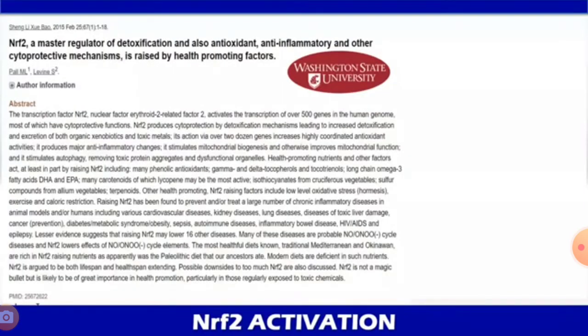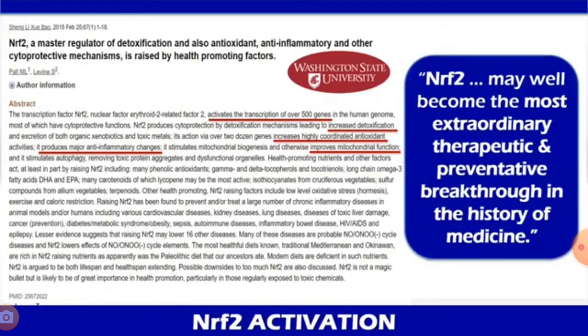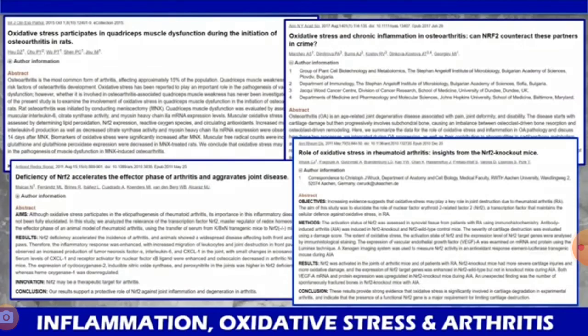Now, there's a great study out of Washington State where they talked about how Nrf2, again, you're going to see here, it talks about those 500 survival genes. And this isn't our study. I loved this because this is third-party validation. So Nrf2 is going to help us detoxify. It's going to help with antioxidants, decrease our inflammation. It's going to help with mitochondria. But the authors of this study said Nrf2 is so powerful that it may well become the most extraordinary therapeutic and preventative breakthrough in the history of medicine. And this isn't just human medicine, this is vet medicine too, right? Now, these are some of the studies I mentioned to you.